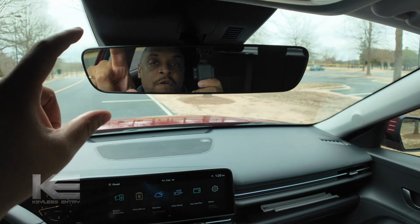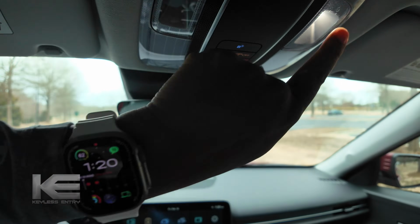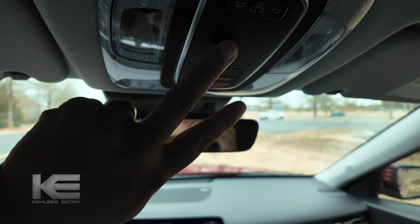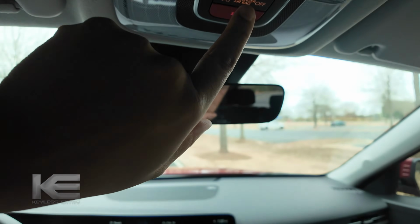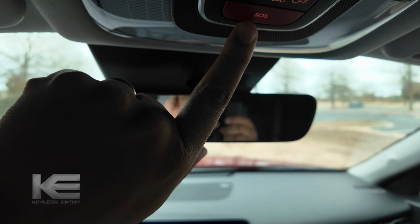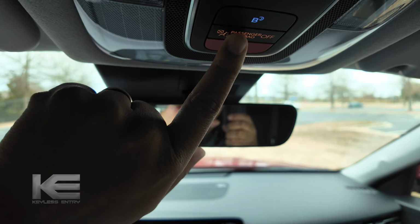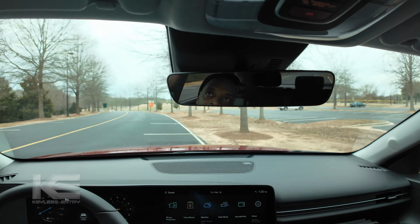You have your automatic dimming rearview mirror. You have your LED lights on both sides. Of course, your controller to control that so it's going to be open at the door. You have your Blue Link button that turns on your Blue Link for information. And you have your SOS for any kind of roadside assistance. And a little passenger airbag turned off indicator there.